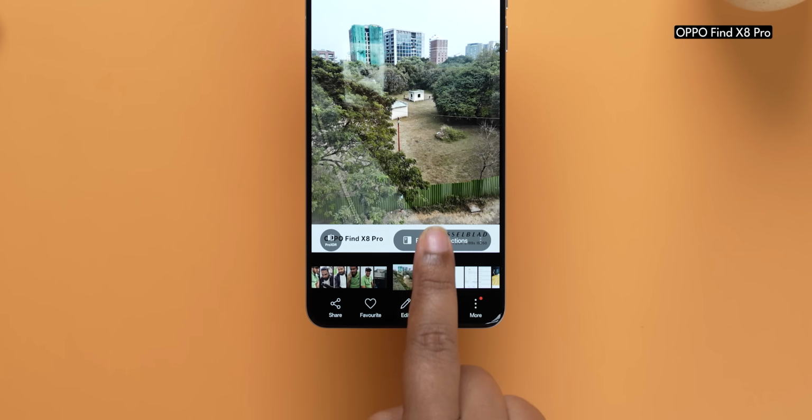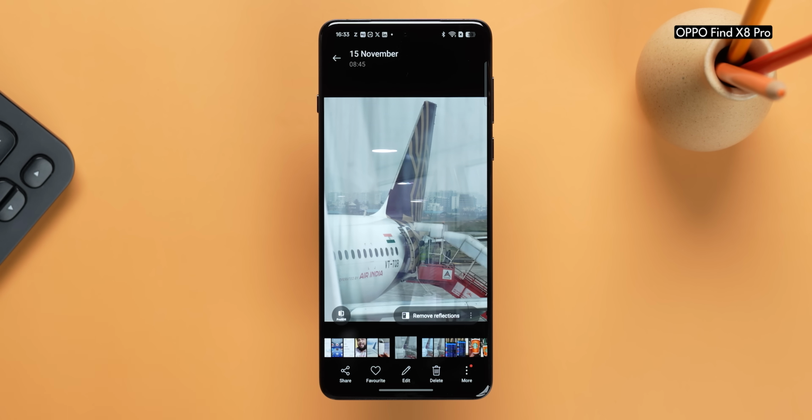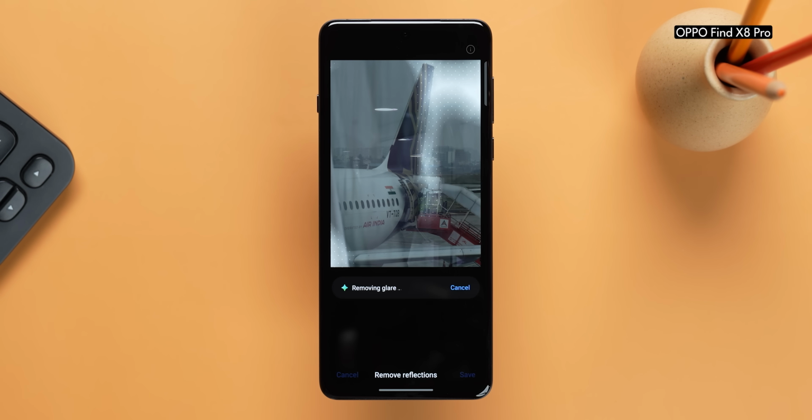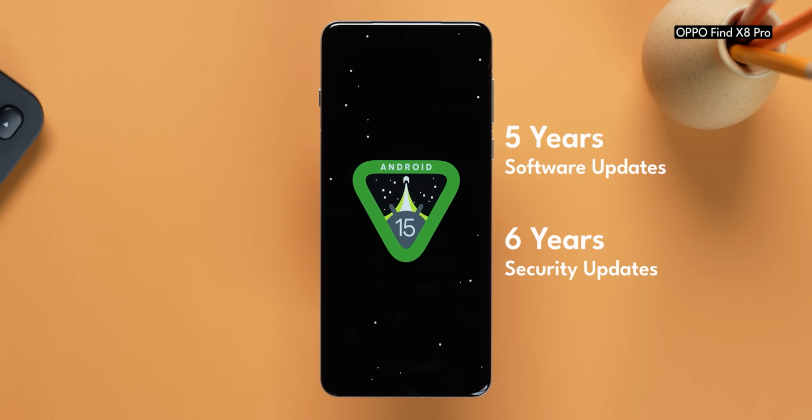But the eraser feature has now got reflection eraser, and it definitely does come in handy once in a while. There was a shot that I took of the Vistara flight through the window, and there were clear reflections. And the moment you use that tool, you can see that the reflections get cut out. So I like the OS experience, but more importantly, OPPO is also promising 5 years of software updates and 6 years of security updates on the phone, which is reassuring.